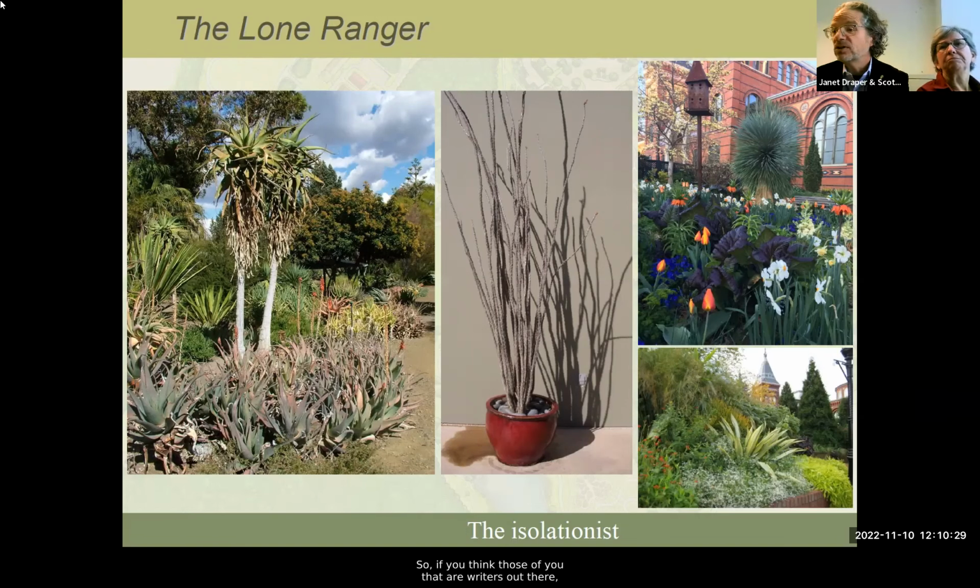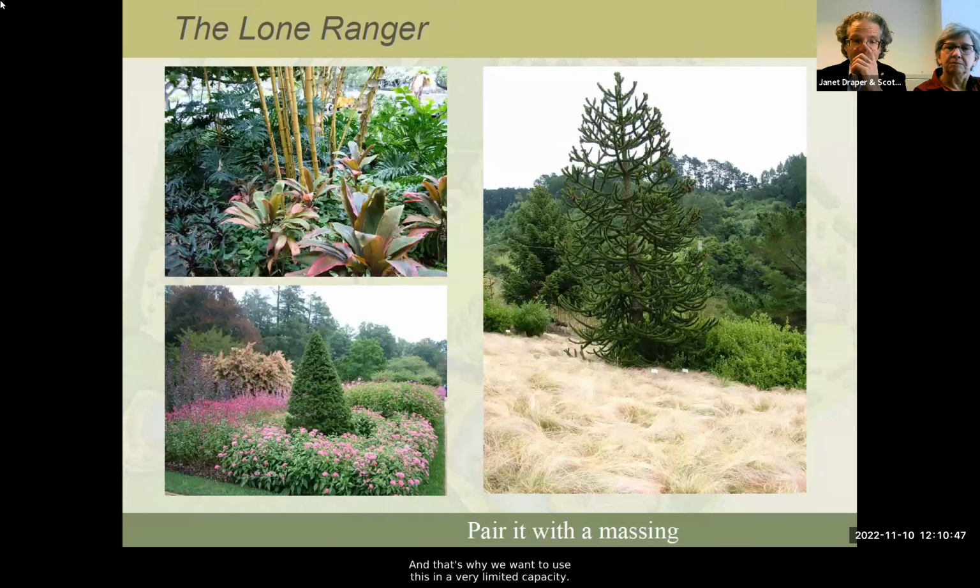So think, those of you that are writers out there, about when you're writing a paragraph and you use one sentence where you have an exclamation point, right? You're using that exclamation point to make a statement. Now, you don't want to have a paragraph with all sentences with exclamation points. And that's why we want to use this in a very limited capacity. So you could see here, again, choosing one special plant, one plant that has a very unique characteristic, and that's something that you want to highlight in your composition.